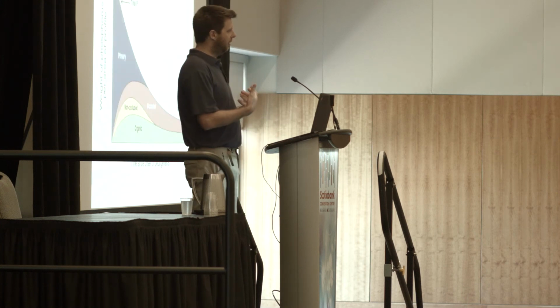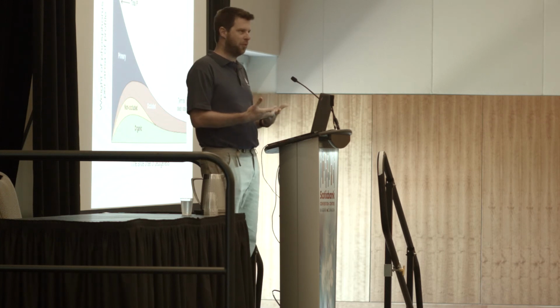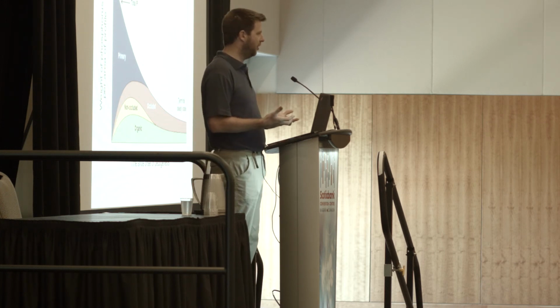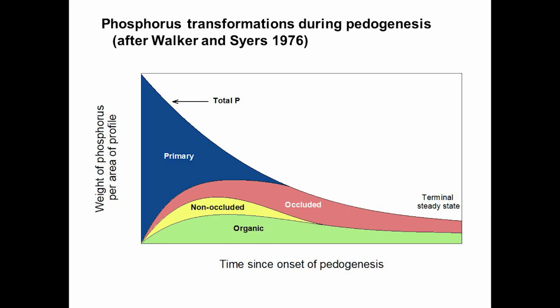And in fact, it's not just the loss of total phosphorus that is driving this pattern. We also see strong chemical changes of phosphorus in the soil profile. And this is a classic model of phosphorus transformations during pedogenesis, developed in New Zealand. And what it's showing there is you can see the same total phosphorus decline as in my previous figure, but now we can see variation in the chemical forms of phosphorus in this soil.